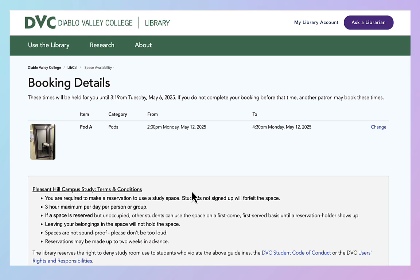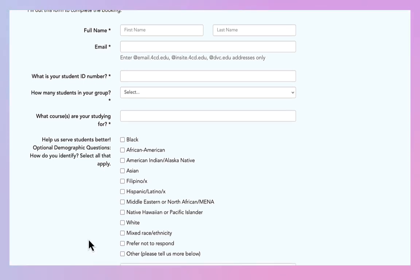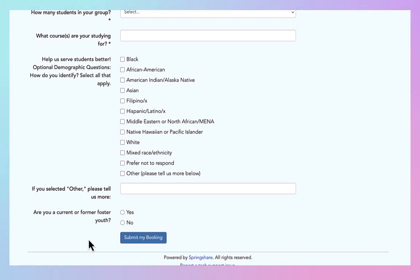This will take you to the Terms and Conditions page. Please review these so you know what to expect while using the study spaces. After you agree to the terms, the next page will prompt you for your name, email, and some other information we need to complete your reservation.